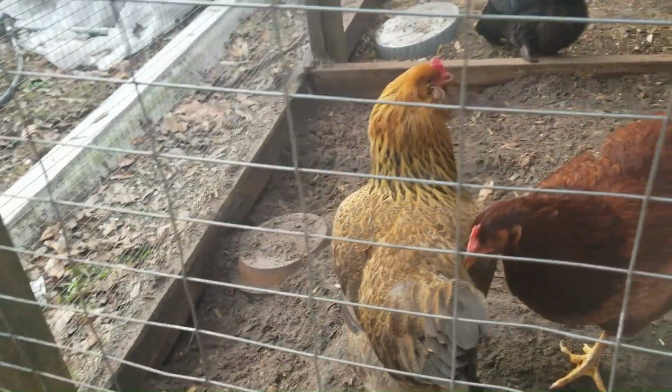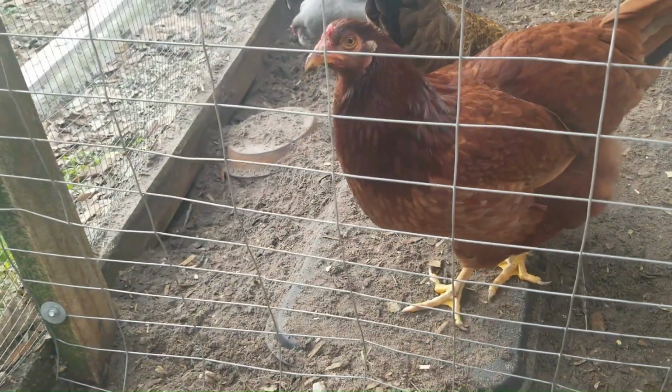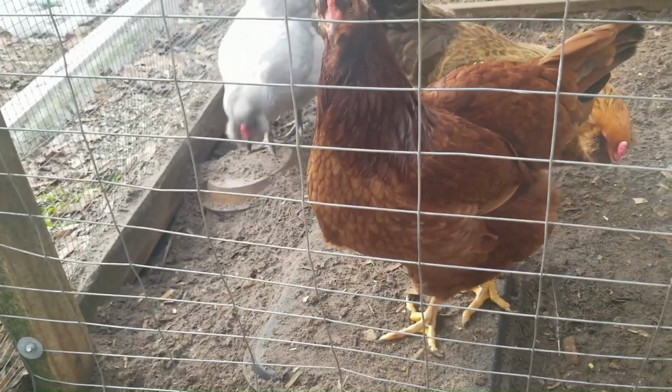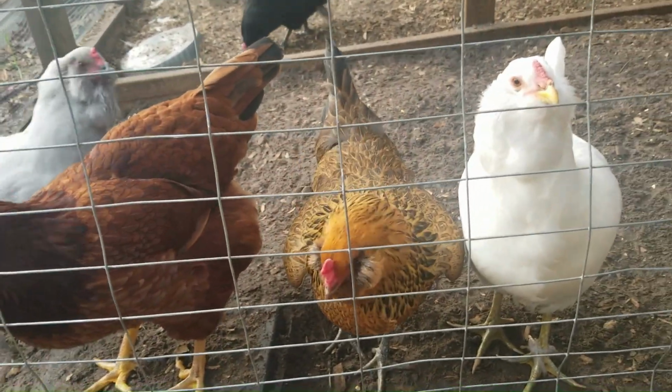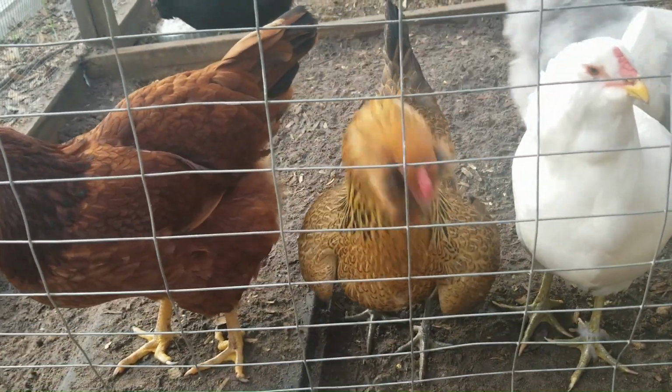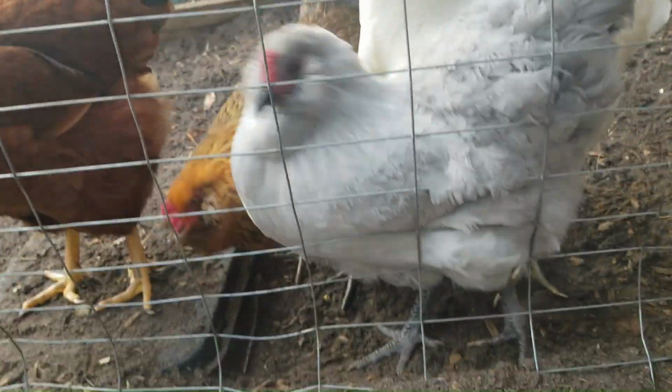This gives them a safe haven where they can rest and relax without feeling crowded or pressured by the younger birds. Another option is to use see-through dividers within the coop. This allows the older hens to see and interact with the rest of the flock without the risk of physical contact or bullying. It's like having their own little apartment with a window to the outside world.